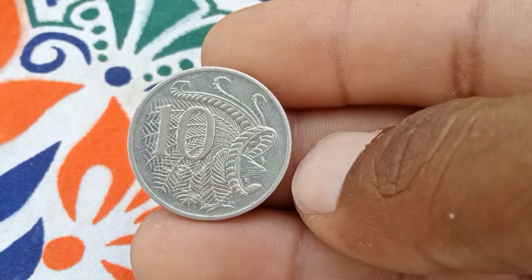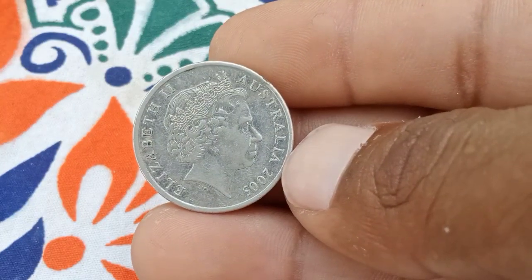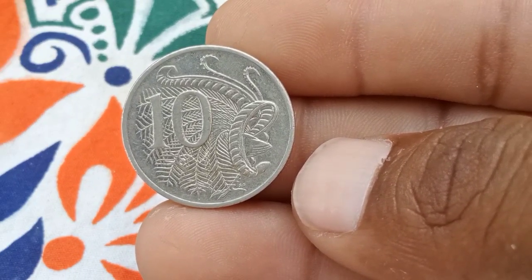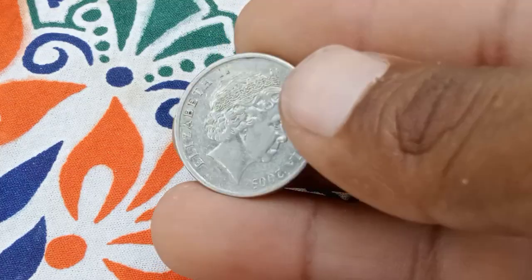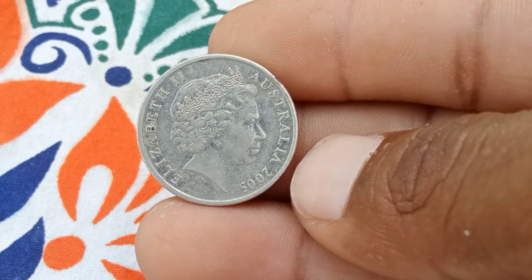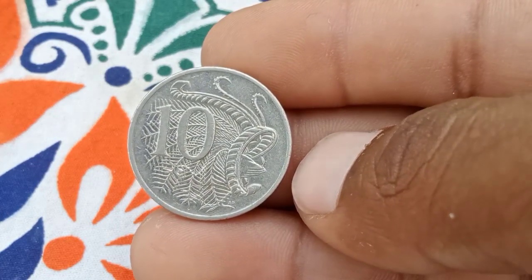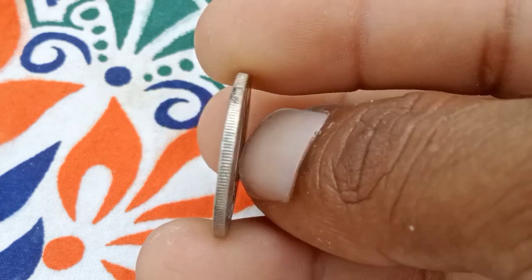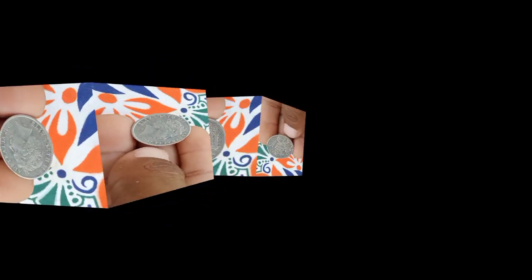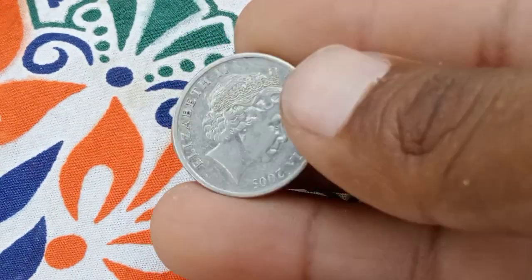Now let's talk about collector demand, which is an important factor in determining value. While the 2005 Australian 10 cents coin is not considered rare, it still has steady demand among beginner collectors and those completing year-by-year collections. Many collectors enjoy finding coins from specific years, and even common coins like this can become meaningful when part of a larger collection. Additionally, coins in better condition always attract more interest, so a very fine example is definitely more desirable than heavily worn pieces.